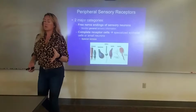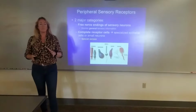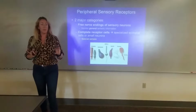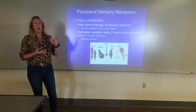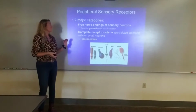So what would be considered general sensory information? General senses, not special senses, just general. Touch, perfect. Tactile sensations, right? Touch, vibration, pressure, pain, temperature, all that stuff. That's all general sensory information.